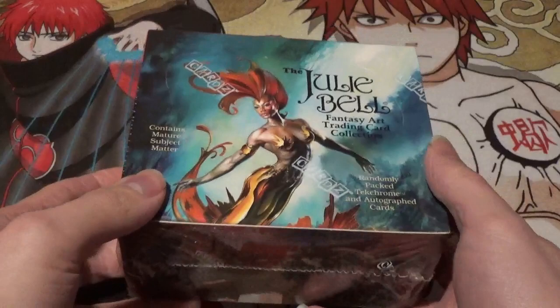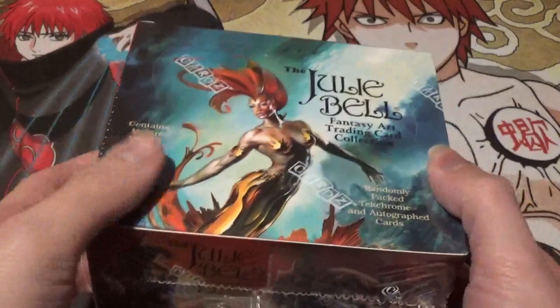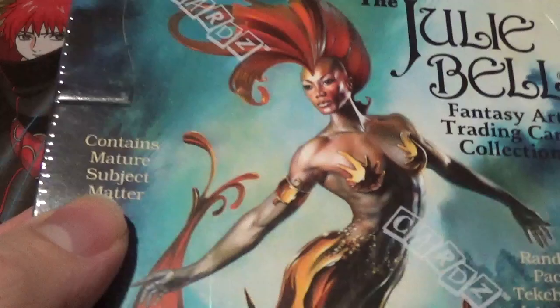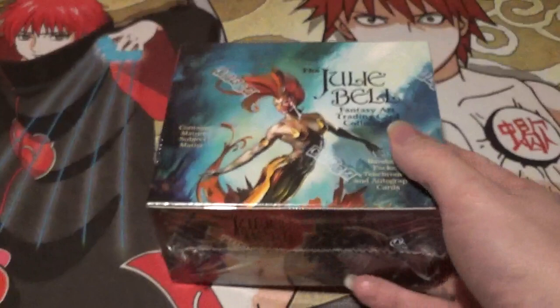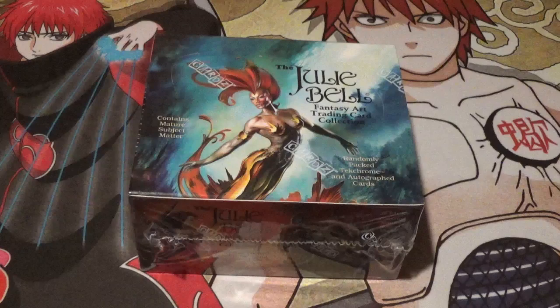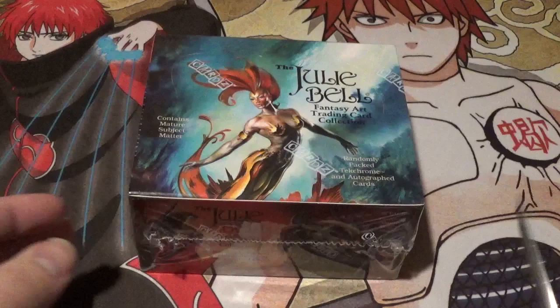I'm really excited because I have not much information on this set, so I want to see what it contains. Now, I will say before we get started, that on every single side of this box, there's a warning that says, contains mature subject matter. I don't know exactly what that means. I don't know if it's scantily clad characters or all natural type things going on. So as of right now, I don't even know if I'm going to be able to upload this. We'll have to find out as we open.